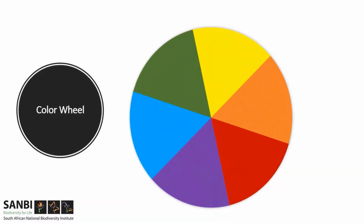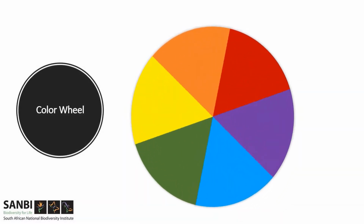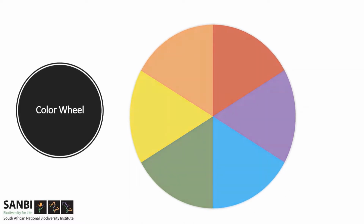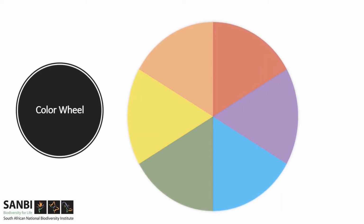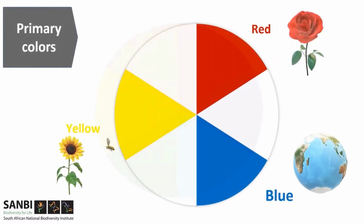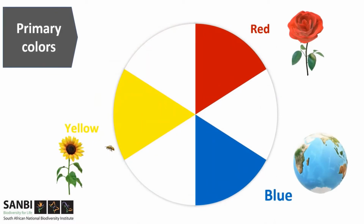Let us now learn a little bit about colors. Here's an example of a color wheel. The color wheel consists of primary colors and secondary colors. Primary colors are red, blue, and yellow.